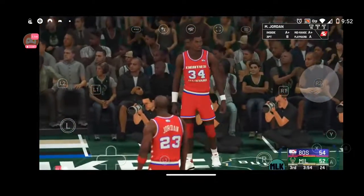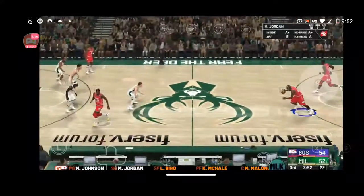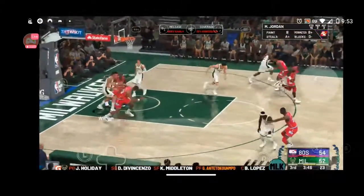Time called here. The 80s team will talk it over. Well, it's been an express lane to the rim. Coach can't be happy about that. And, you know, I think he's going to tell them simply, we have to show more fight on the interior. That's the top priority right now.